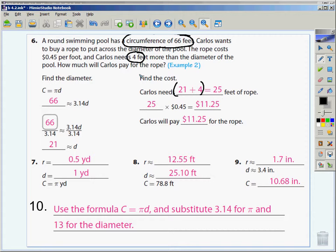And it said the rope was going to be 45 cents per foot. So I took 25 times 0.45 and got 11.25. By the way, this is an approximate cost. You might have had 24 point something. You might have had 25 point something. That would have been okay.